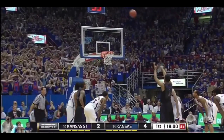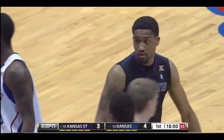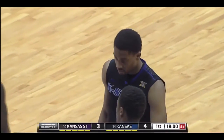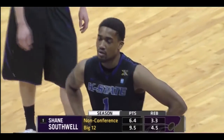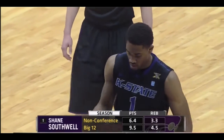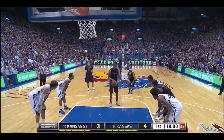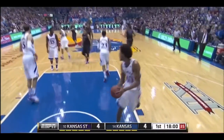Mike Stewart, Gary Maxwell, and J.B. Caldwell are our three officials. Brent, the game that Kansas State lost at Gonzaga in December, the next game, Shane Southwell went into the starting lineup. They're 12-2 with him handling the ball as a fourth guard. It's made a world of difference. He brings the Wildcats even here.